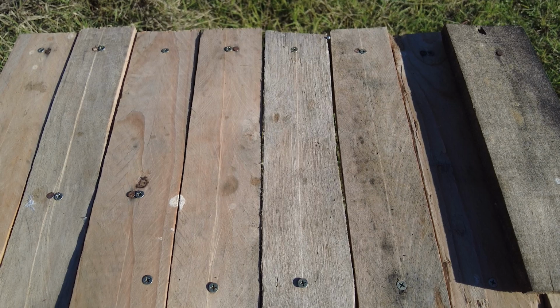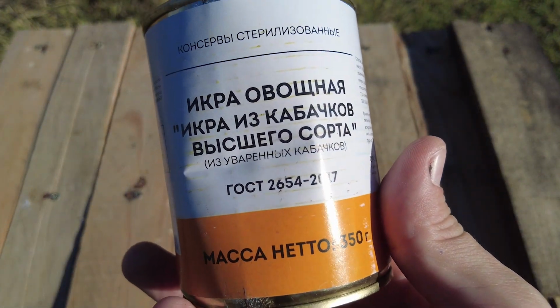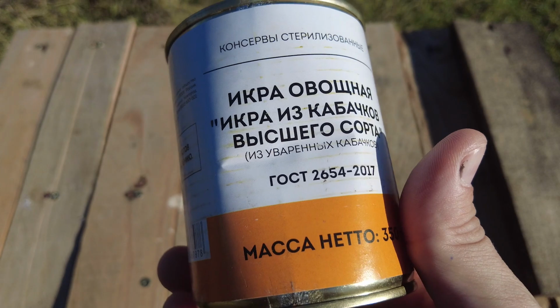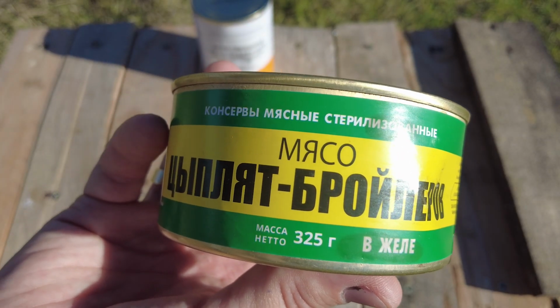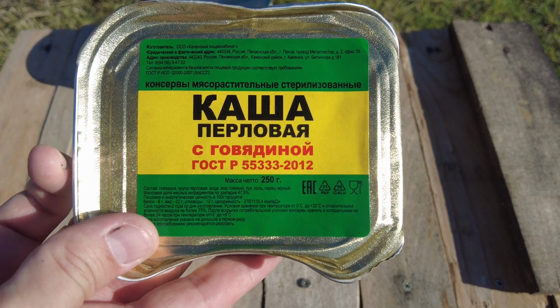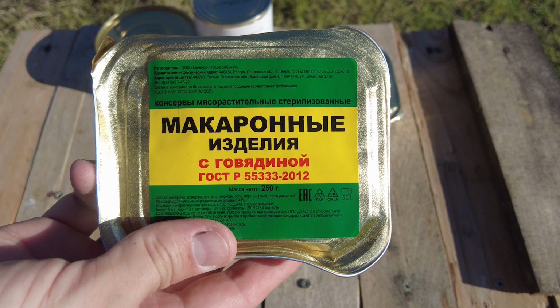So first up in this ration pack, there is a 350 gram tin of what translates to zucchini caviar, but I think it's most likely, by the feel of it, a vegetable soup. Next we have a tin which translates to boiled chicken in jelly. We have a packet containing pearl barley porridge with beef, another main meal with pasta with beef.